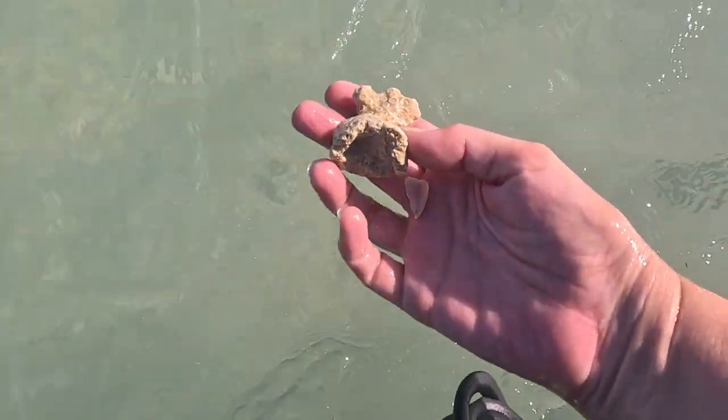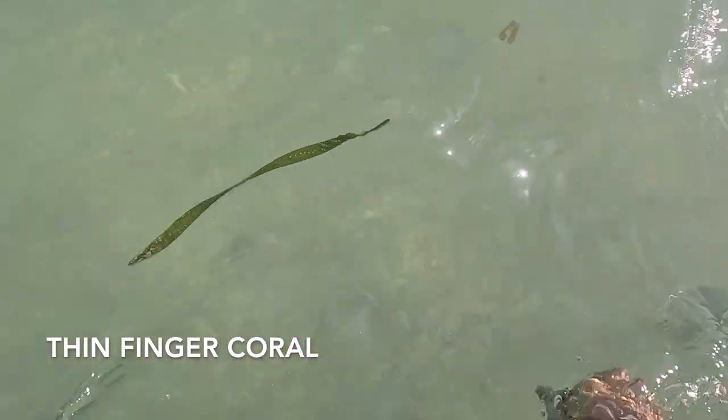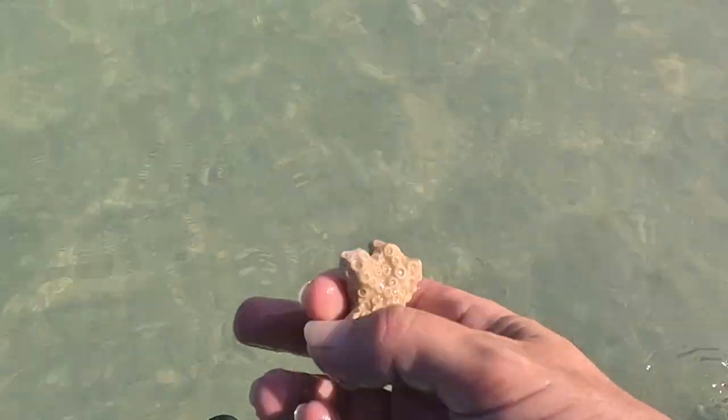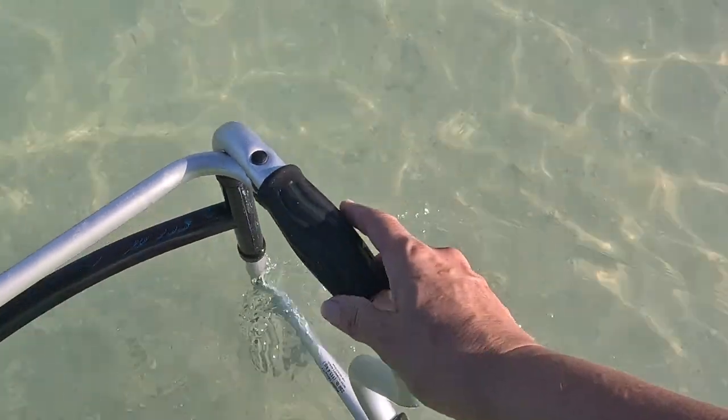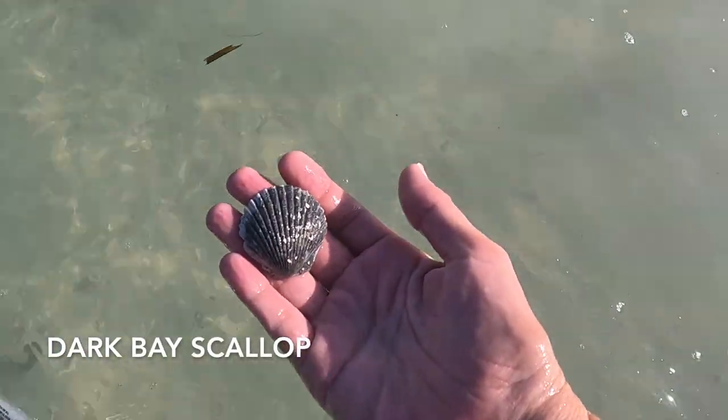Fighting conch there. Down there. Oh wow, that's a cool piece of coral. Super cool. I like that. Nice. Ooh, I see a black scallop though. I am gonna grab that. Oh wow, that's cool. Nice.